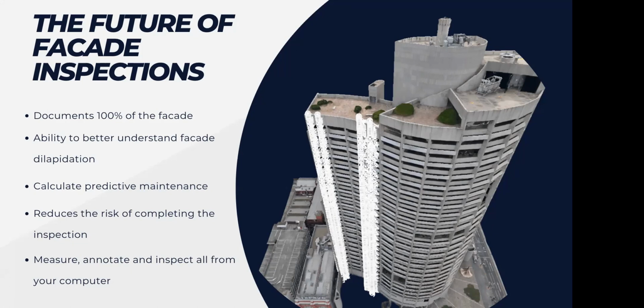And for us, it's going to reduce the risk of completing the inspection overall, in that we're hopefully going to be spending less time on the side of the facade inspecting and more time either rectifying the problems or reviewing the data from an engineering standpoint or an asset manager, asset owner perspective. And this is all potentially able to be done from your computer, anywhere with a link, your iPad, whatever it might be: measure, annotate, and collaborate remotely instead of having to be on site, which we think is a really powerful tool.